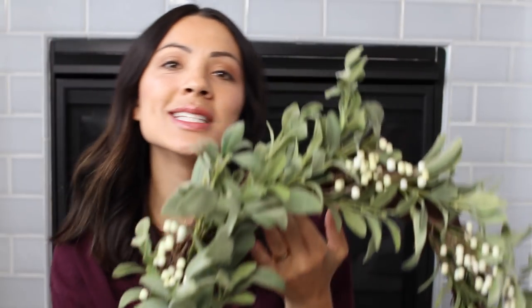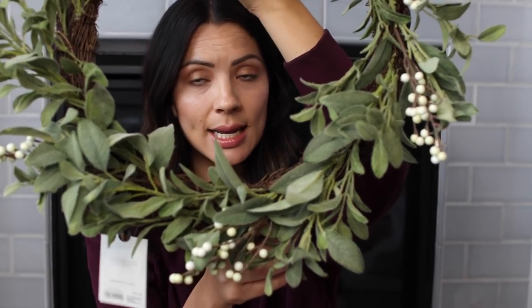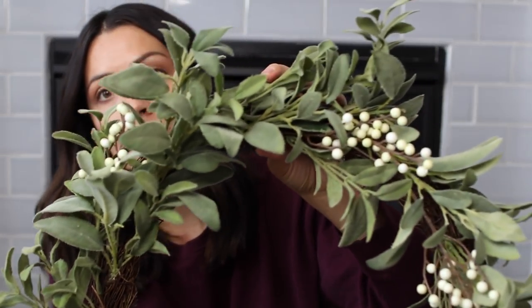The next item that I got was this beautiful wreath. Look at this. Now, it's really windy where I live, and so I don't know if I can put this outside. So I have a pantry door that I'll probably put it over, but this was just beautiful.